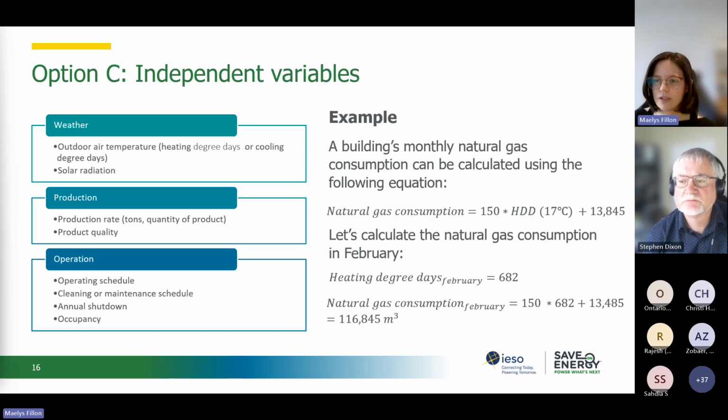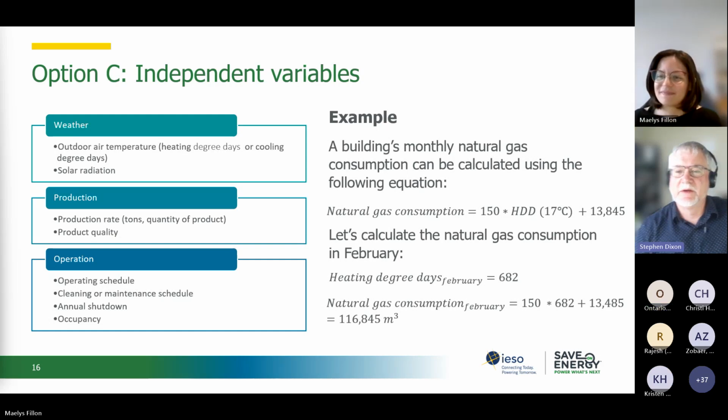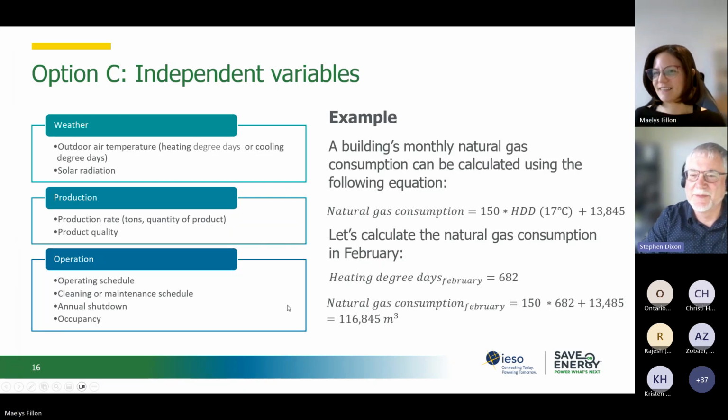I'm just going to check for questions. There is a question there about option B and option C. Maybe, Amelis, once I get going, if you want to, maybe you can type an answer to that one, because that could be a little bit involved, just in the theme of time.